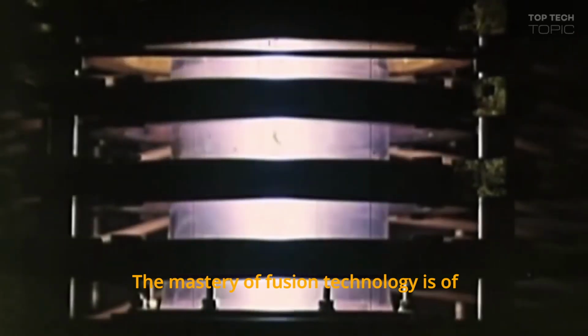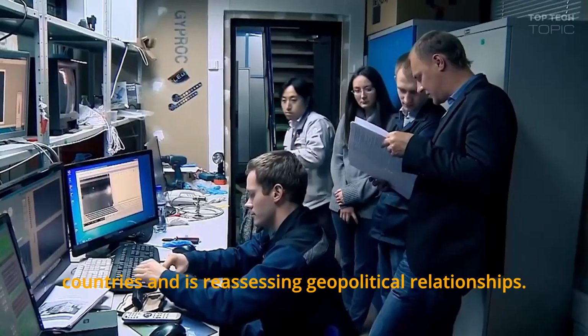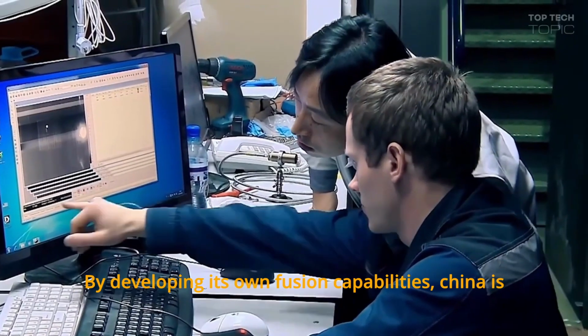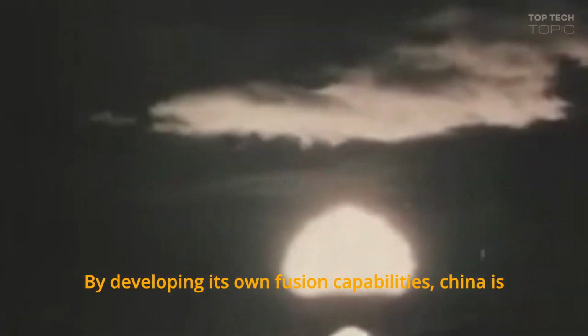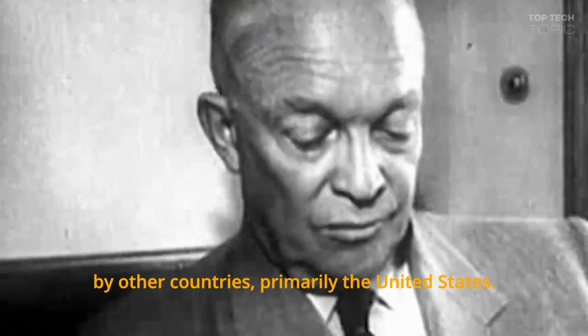The mastery of fusion technology is of enormous importance for the energy independence of countries and is reassessing geopolitical relationships. By developing its own fusion capabilities, China is changing its dependence on oil and gas imports from the Middle East or Venezuela. Mastering fusion will allow China to reduce its dependence on sea lanes and hydrocarbon supplies controlled by other countries, primarily the United States.